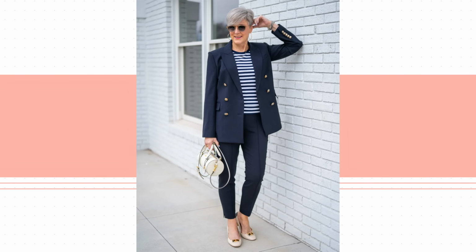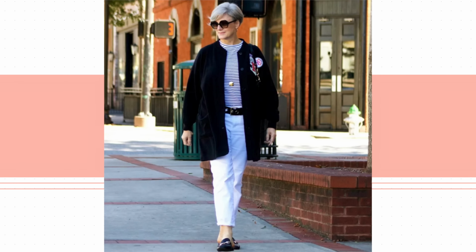You can tuck it under a blazer. Maybe it's chilly, you're going out to dinner, you have a little cardi, bring a beautiful cardi, pop it over the top. But a striped tee will never steer you wrong.